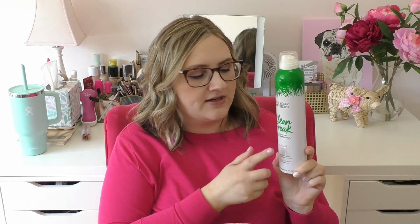I don't know that it's my favorite dry shampoo in terms of how it makes my hair feel, but it is my favorite dry shampoo considering it's unscented and it's cheap. So I'll definitely buy that again.